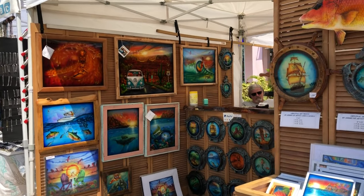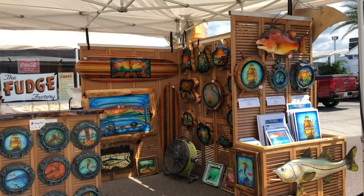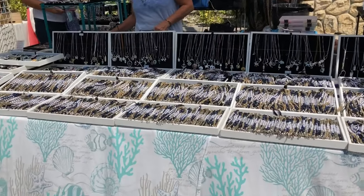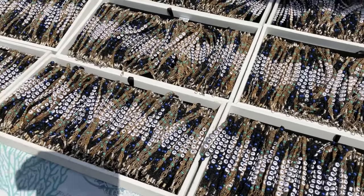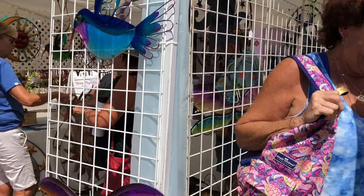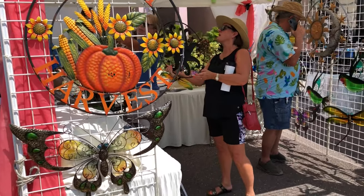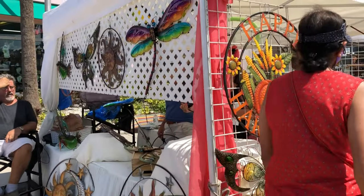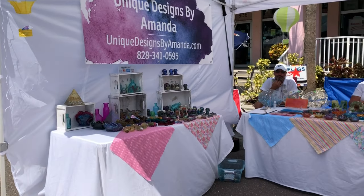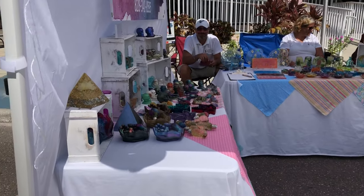Some more artwork. And name bracelets. Good, how are you? I love it. Okay, here's some outdoor artwork. Unique designs by Amanda. Yeah, interesting. Took a lot of glass work. Very nice. Colorful.